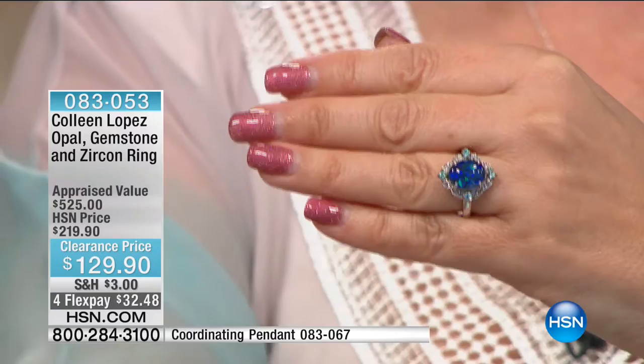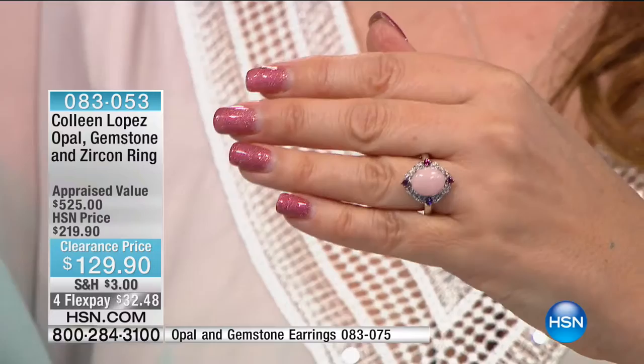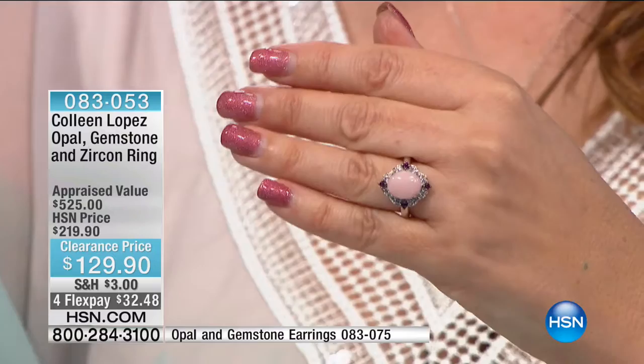But we also have, I don't want to play favorites, I'm going to show you the pink. I'm going to put the pink on because I've been wearing all the blue. So, pink Peruvian opal. I have a pair of pink Peruvian opal earrings. It's the only thing I have from Peruvian opal. The color is so pretty, so soft. As a matter of fact, I wore them last week, I wore them on air. We have 177 rings left, and that's all sizes.